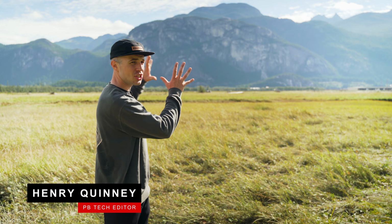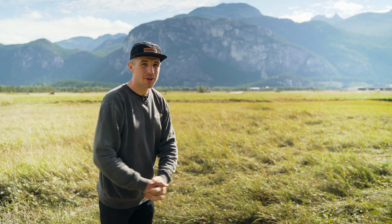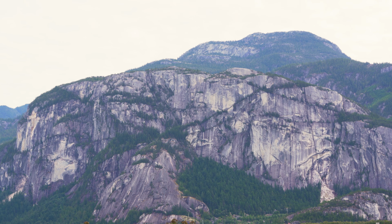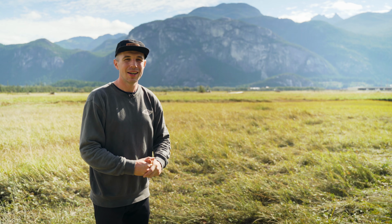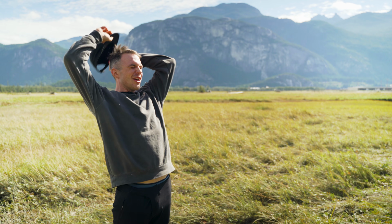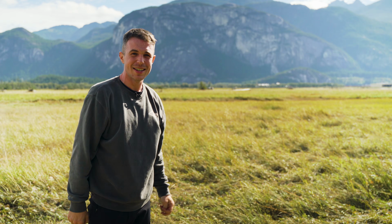Behind me we have the Chief. Now it stands at over 700 meters above sea level and is one of the largest granite monoliths in the world. Guys, hell's teeth, we've done it again. We've done the wrong Rocky Mountain.